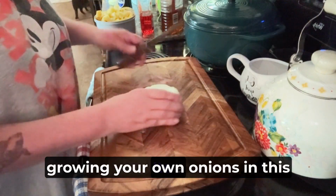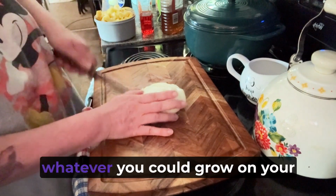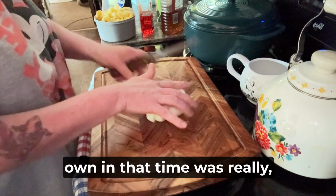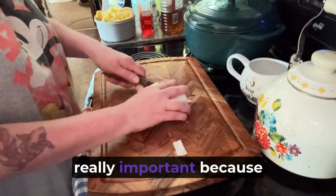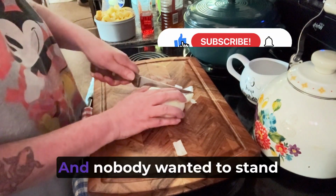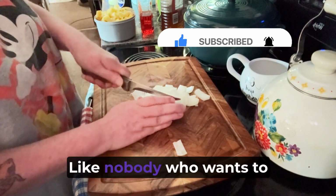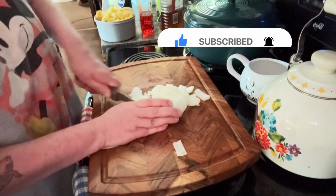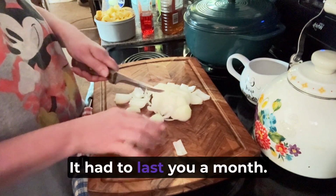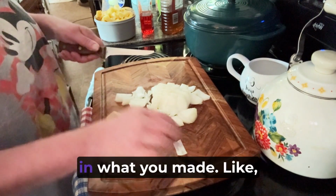Now, growing your own onions in this period was essential. In fact, whatever you could grow on your own in that time was really important because everything was limited. Like everything. And nobody wanted to stand in a food line. Who wants to stand in a food line? And I mean, they would give you a bag of flour. It had to last you a month. So you had to be sparing in what you made.